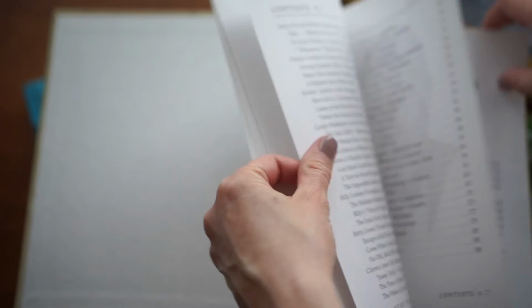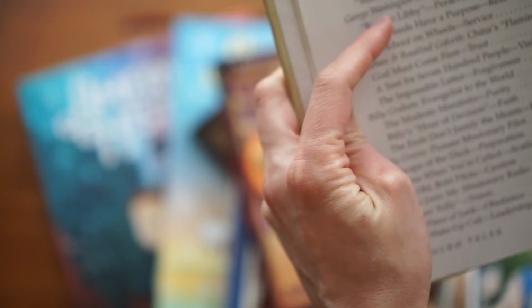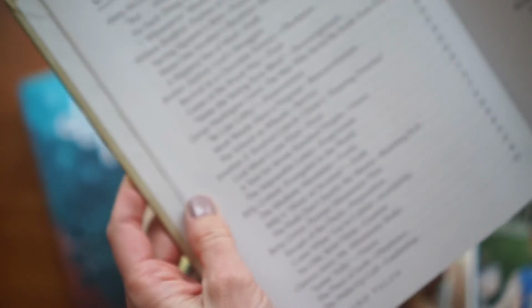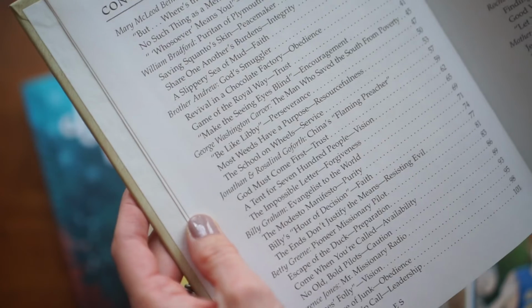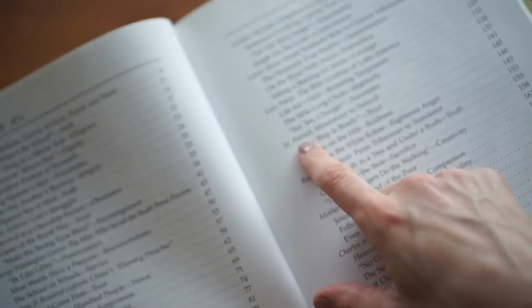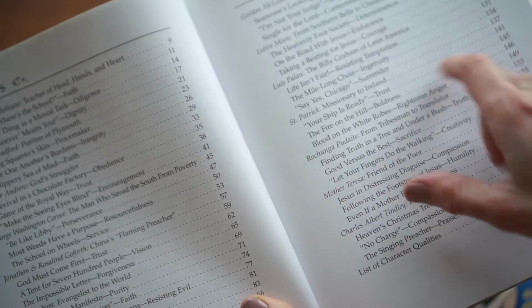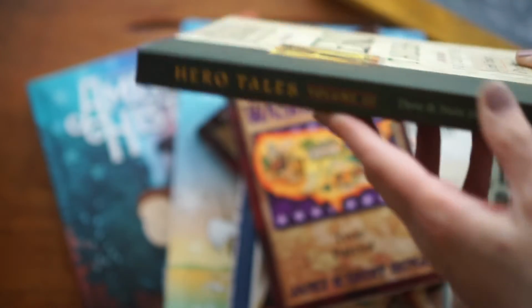We've done the first couple of models here, but you're going to learn about William Bradford, Brother Andrew, George Washington Carver, Billy Graham, Betty Green, Clarence Jones, and then, of course, St. Patrick. So this is actually really good timing for March here. St. Patrick, the missionary to Ireland. That's going to be really fun. I might put this out on my table so I remember to do this one with the kiddos, because that's going to be a really fun read.